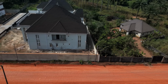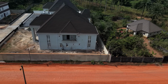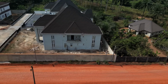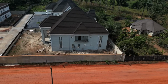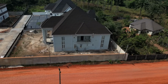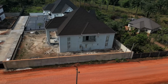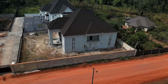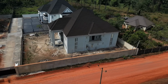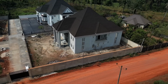Yes, sir. Wow, it's a very massive house, and I think one of the things I will say here is that even though I know the project started over a year ago when inflation was not this bad, you've actually really managed the funds well. Because the amount you have used to achieve this carcass, even with the inflation level that we have right now, it's amazing.